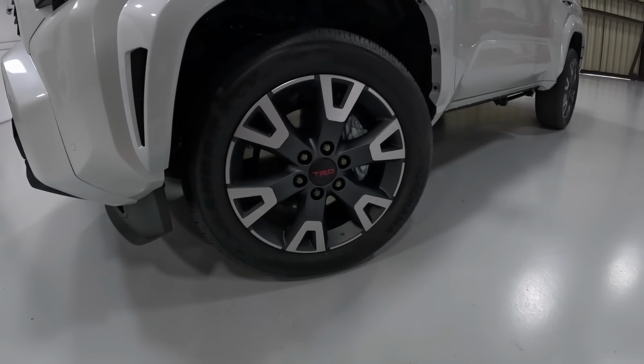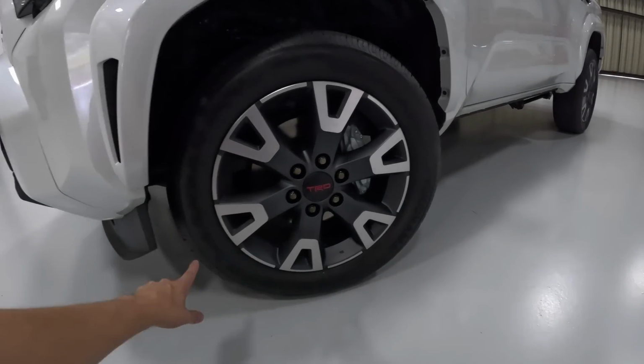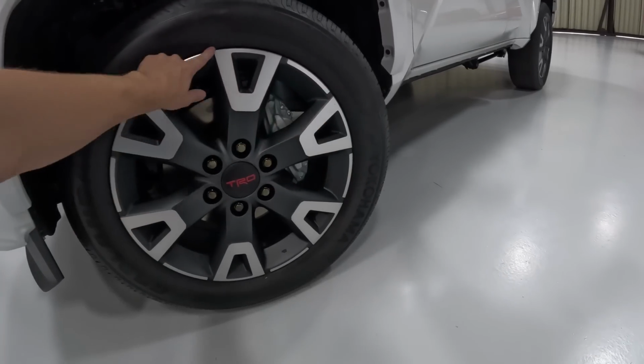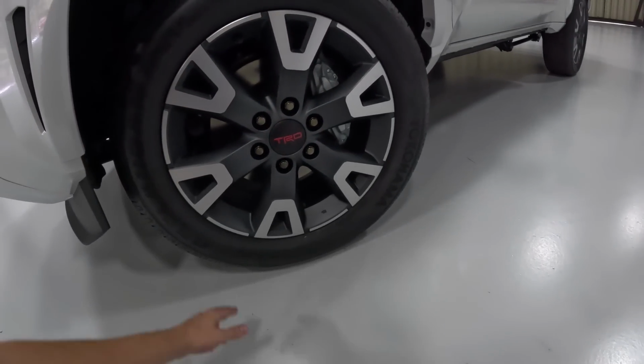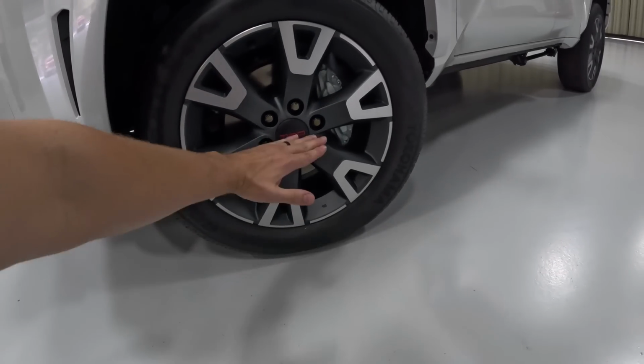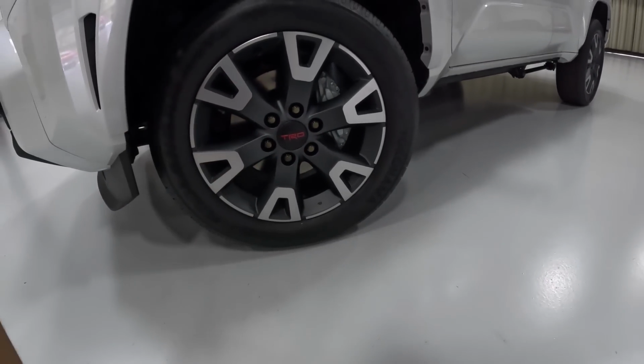Now, with a two-tone or machine finish, I haven't seen it where you have this little break in the middle. I like that. Typically it's just continuous all the way around. And then this kind of dark silver looks real nice with the TRD logo. Just perfect. It's absolutely parallel to the floor here.